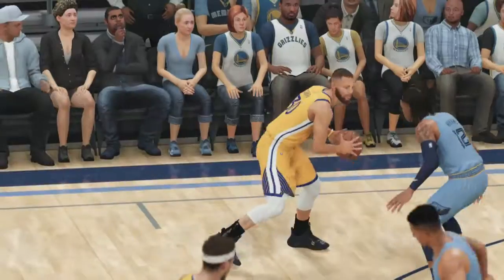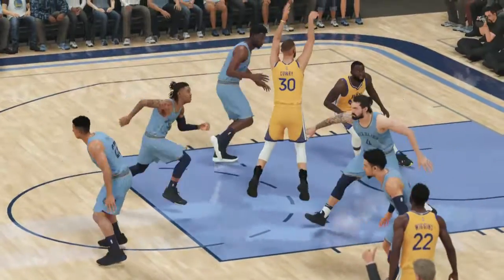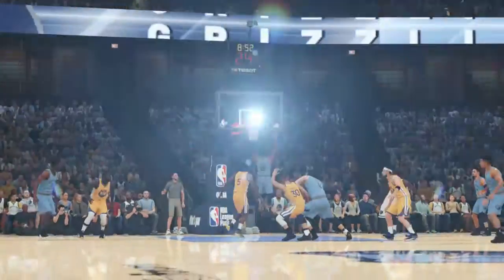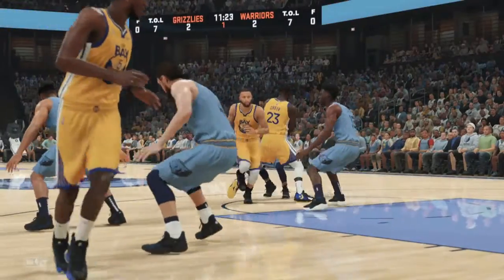The first half was all about Stephen Curry. He ended up with 15 points, 2 assists, and 4 rebounds. This has been a bounce-back game for him after some struggles their last time out. Taking a look at the Warriors, Kenny, what'd you think?